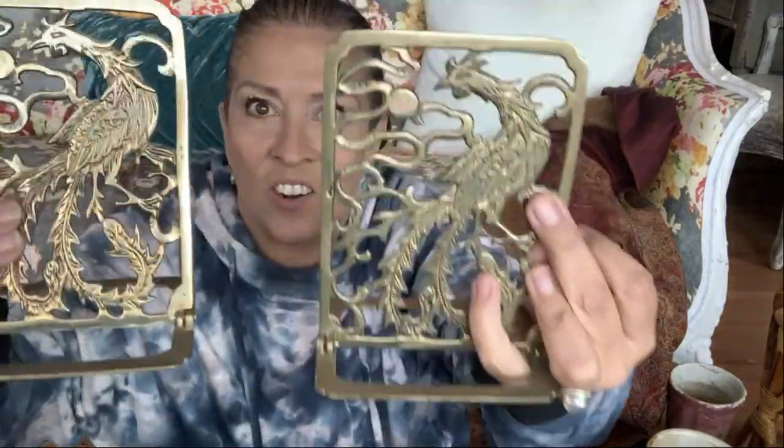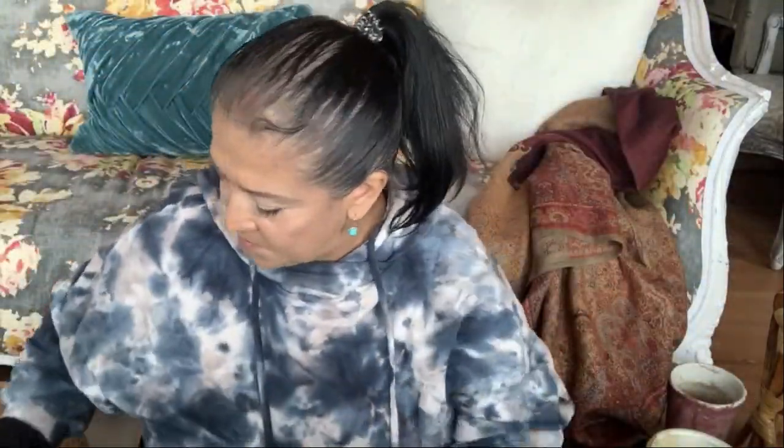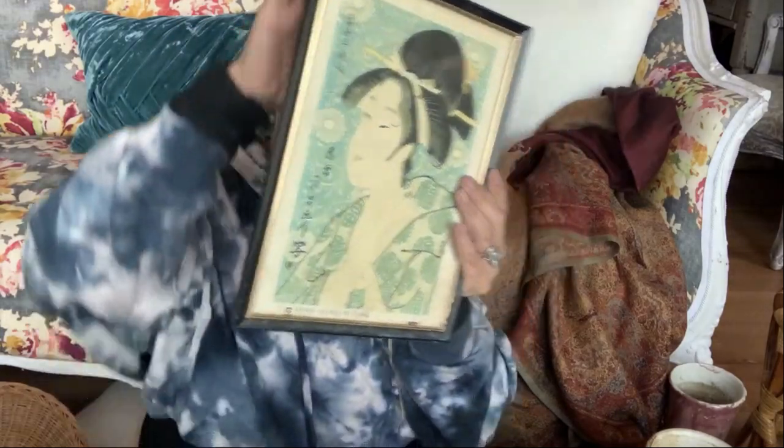Then I got more brass. So these, oh, I didn't even see that. So all I saw was that, but there you see, I think they're cock fighting, or no, maybe, not quite sure what they are. They look like roosters to me, but I just thought they were super cool. All right, what else do we got? Something she probably brought back from Asia. It's a little geisha, right? I just love the colors. This kind of blue is so pretty, almost a Tiffany blue.